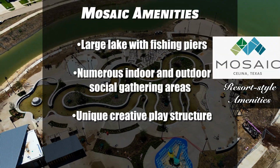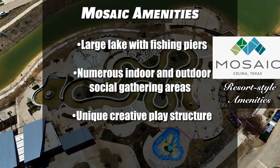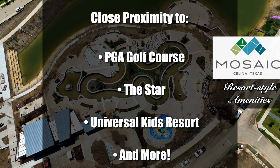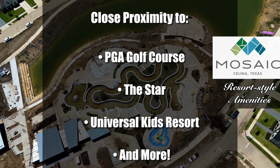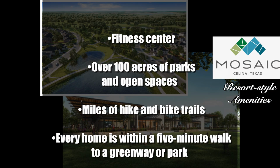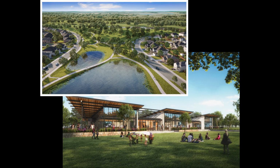This fully featured master plan community is minutes away from major attractions, such as the PGA Golf Course, the Star, the Universal Kids Resort, and so much more. With over 100 acres of open spaces and parks, connected by miles of hike and bike trails, Mosaic provides easy access to the great outdoors.